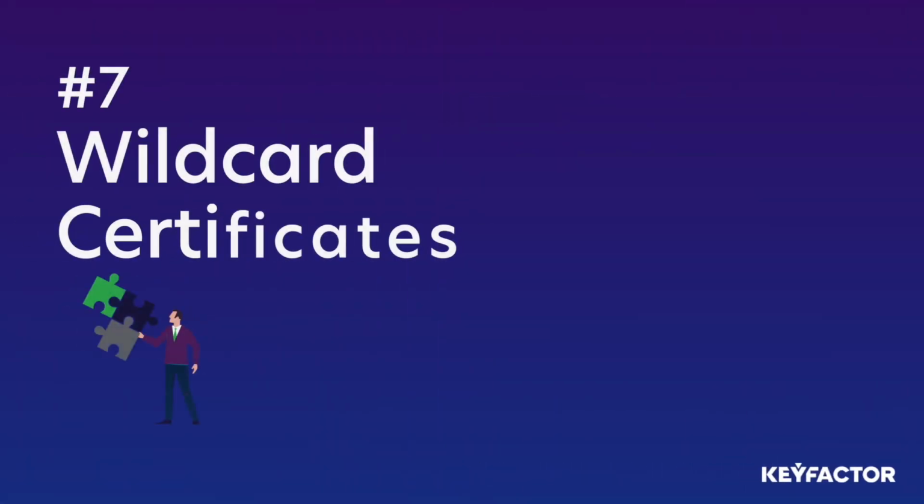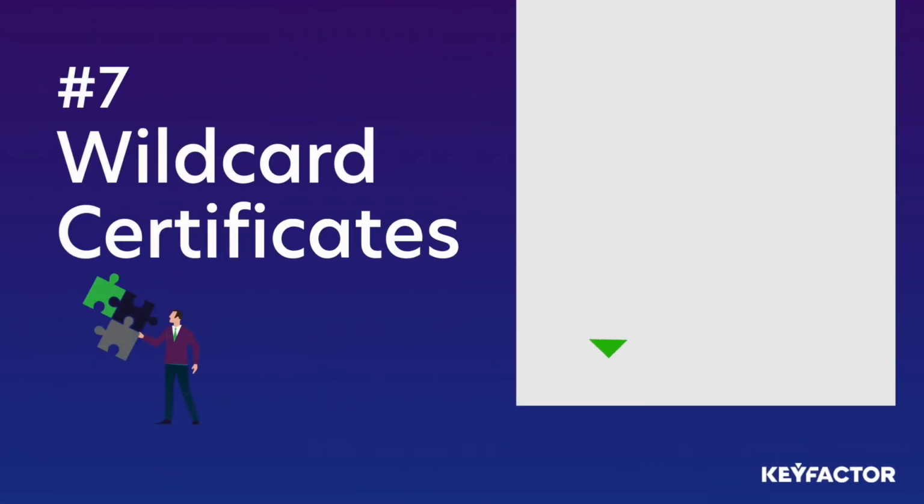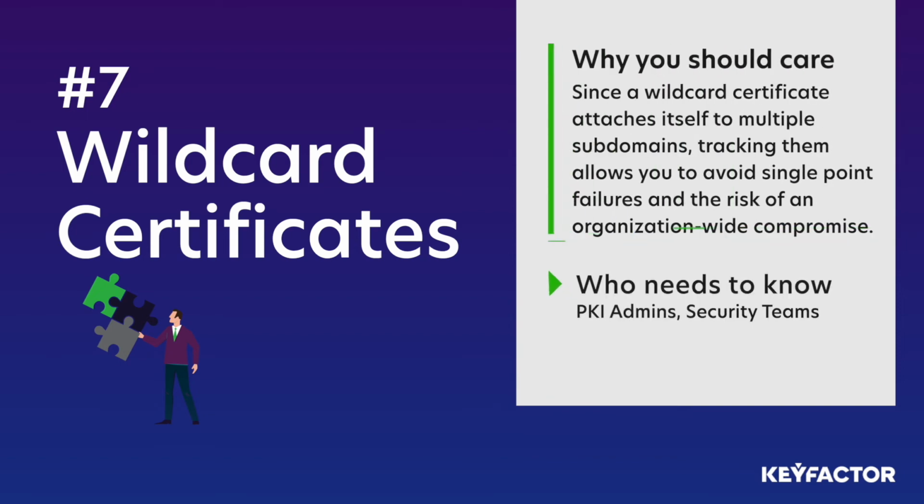All right, next one, wildcard certs. It's a cert that's used in multiple subdomains that's attached to one certificate. This is an example. Recently, this happened with Spotify. If you were listening to music at one point this year and all of a sudden Spotify went out, it was basically mapped back to a TLS certificate that they forgot to renew. And it was a wildcard cert that actually affected all these other areas of the business.